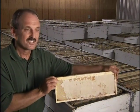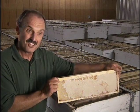When the bees bring the nectar back to the colony, it is first put into frames such as these, and when it is thickened up by the fanning action of the bees' wings, it is then capped by wax that's produced by the bees. Once we get frames and frames of honey such as this that fill many boxes, then it's time to bring it back to the warehouse and take the honey out.